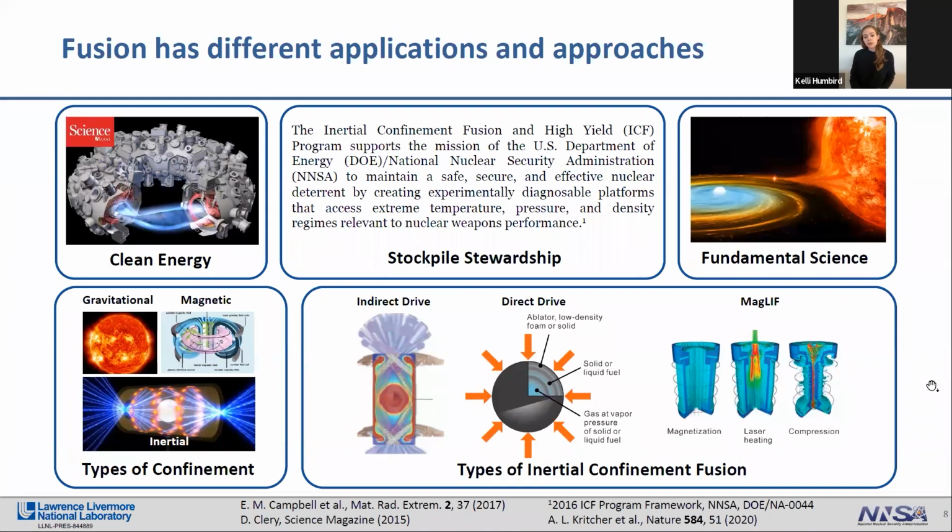So beyond just clean energy applications, fusion has a lot of different applications that are valuable to us. It lets us study fundamental sciences at extreme conditions, conditions similar to what you find at the center of a star or in planetary atmospheres, and conditions that are really difficult to create in a laboratory setting. Here at Lawrence Livermore National Lab, our main charter is to be stewards of the nuclear stockpile. So conducting these experiments lets us validate our models and make sure that our stockpile remains safe and secure.